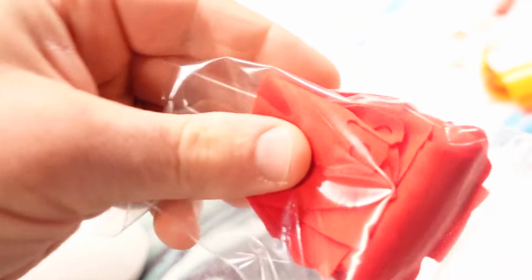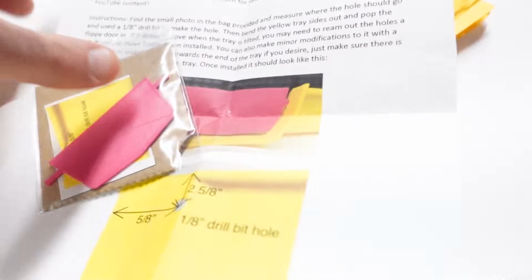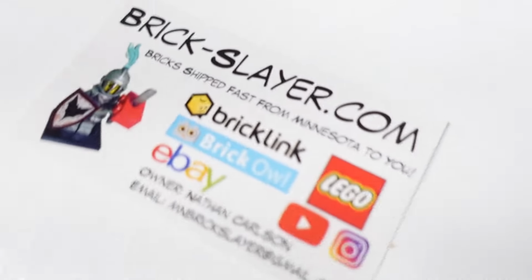But I received these stretchy ones. You can tell in there. They easily bend. So. That's another message. So this basically goes in the front of the tray there, so that little pieces can't roll out. You got to drill holes in it, so it gives a guide and stuff. So I'll give it a try in a few days and let you know. He says he has them for sale on his eBay store. Go to BrickSlayer.com. I'll definitely give it a try.